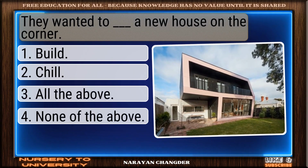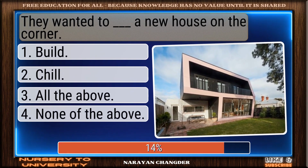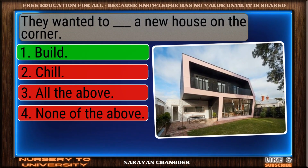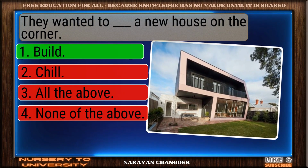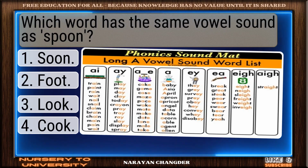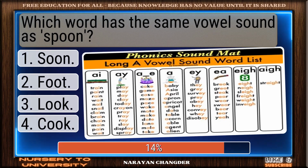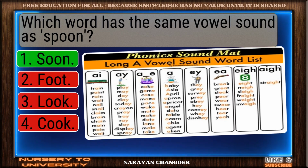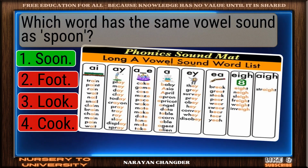They wanted to dash a new house on the corner. Nice selection. Build is the correct and valid answer. Which word has the same vowel sound as spoon? Correct response. Soon is the most accurate answer.